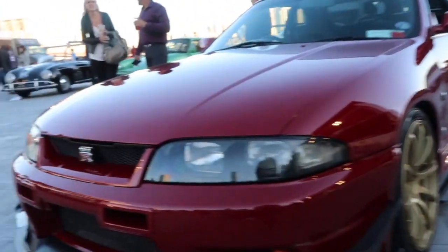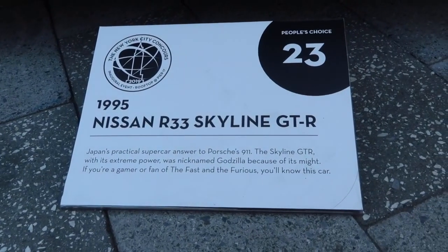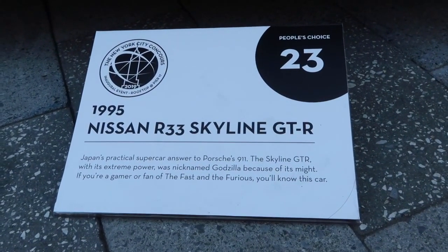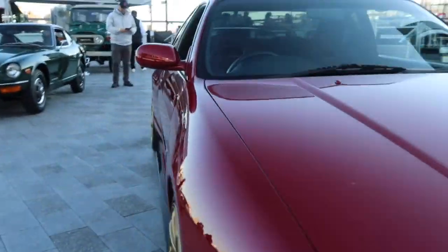All right, for all the JDM fans out there, and all the people that talk about GTRs, my favorite GTR of all of them, the R33. 1995 Skyline R33. Japan's practical supercar answer to Porsche's 911. The Skyline GTR was extreme power, nicknamed Godzilla because of its might, made famous by Fast and the Furious. You know this car. Definitely.